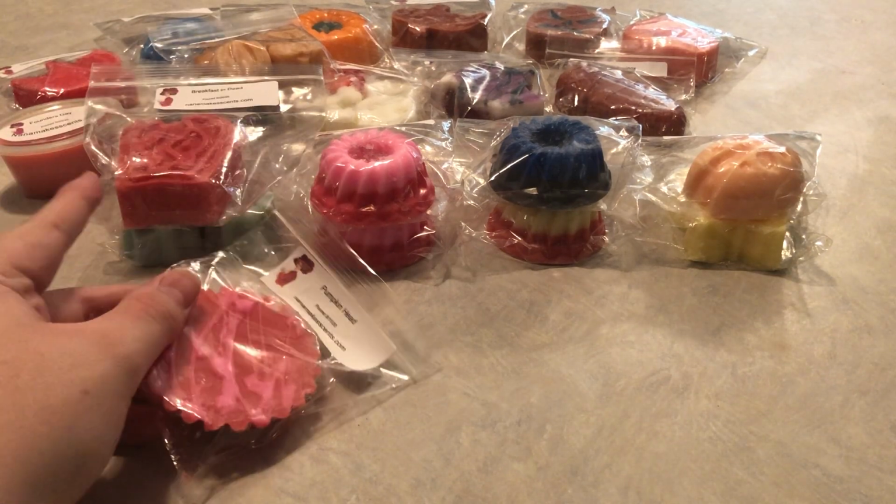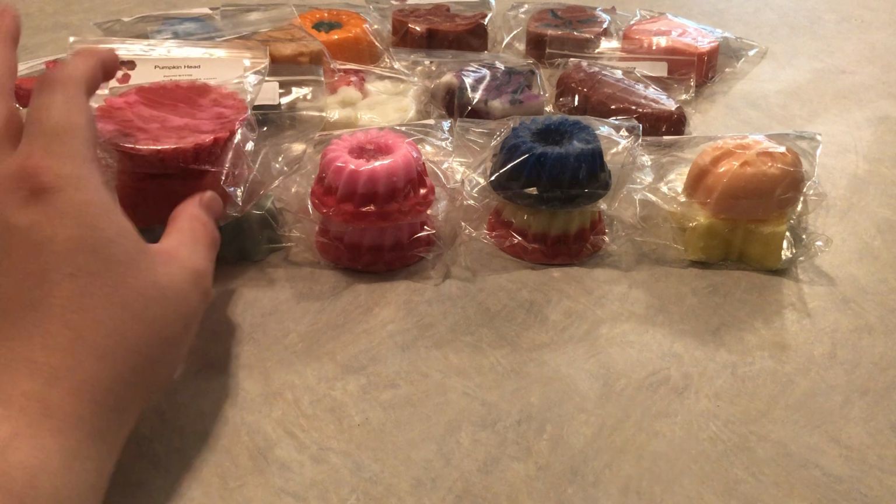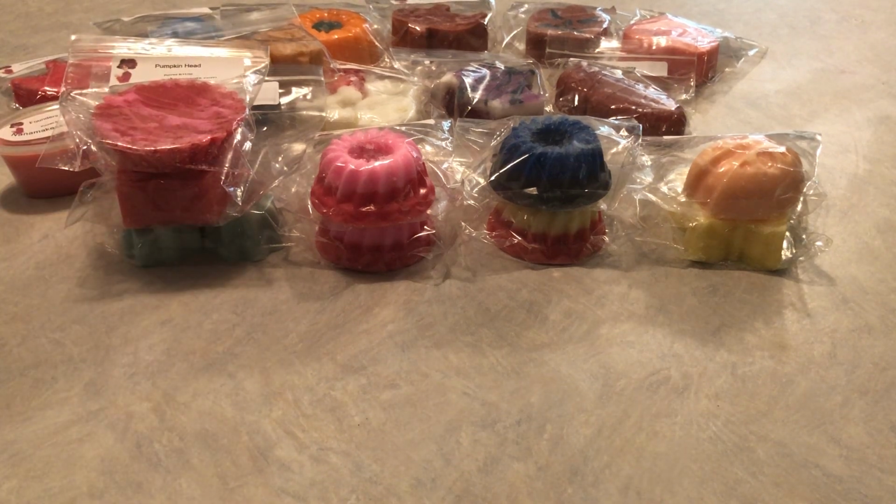Pumpkin Head plus Breakfast and Dead. I might have to try a piece of those two together, actually. I think those would go really nice.